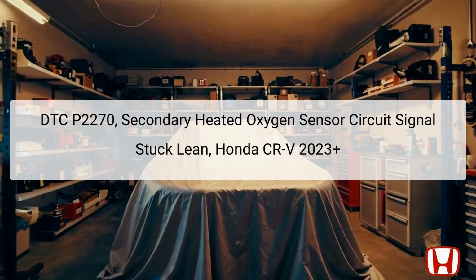The Diagnostic Trouble Code, DTC P2270, indicates an issue with the secondary heated oxygen sensor, HO2S, also referred to as Sensor 2, in the Honda CR-V 2023 and newer models. This particular diagnostic error suggests that the sensor's circuit signal is stuck in a lean condition, meaning that the sensor is reporting an anomalously low output voltage when the heater for this sensor is powered on.